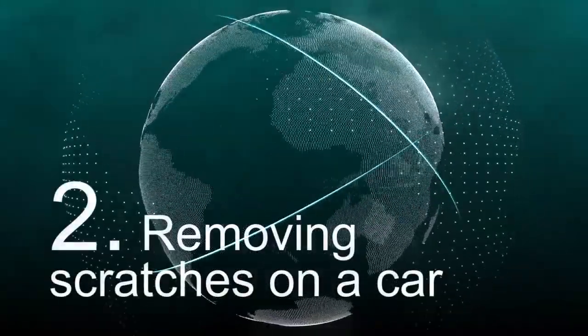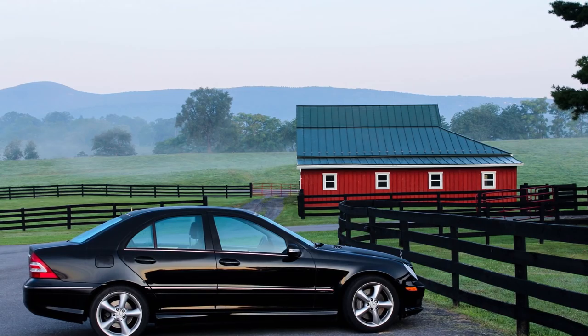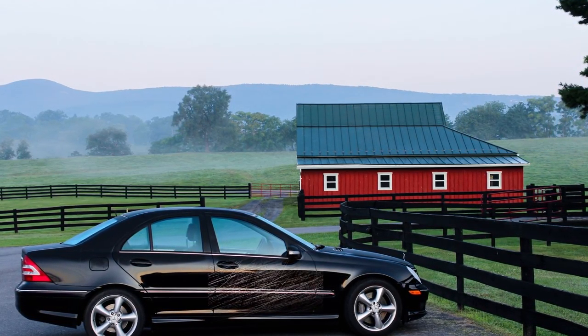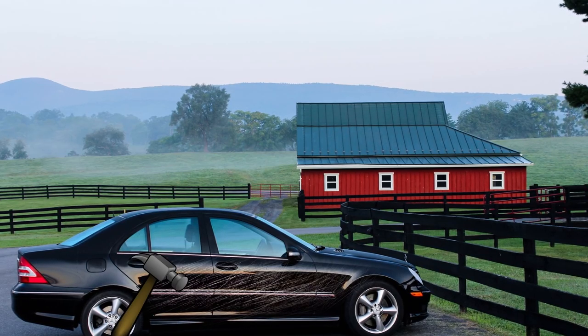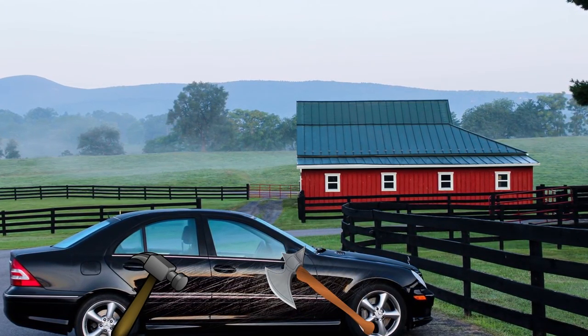Number 2. Removing scratches on a car. Everyone hates it when you get a brand new auto car and it gets a scratch. Boy, it stinks. It's annoying having to intentionally create larger scratches using a hammer or axe to make the smaller ones look insignificant. I'm here to tell you there's a better way.